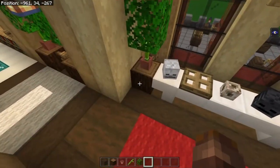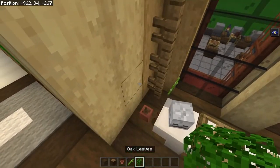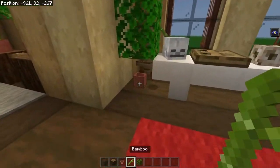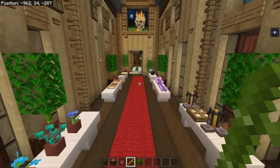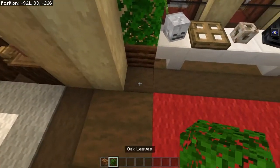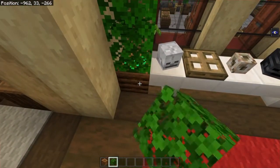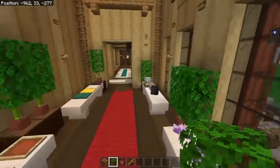Although I'm thinking maybe it's better if I place them directly on the ground, something like that. Does that look better? I think it does actually. I think I'm gonna use this design. Instead of the flower pot, I'm just gonna place the composter. There we go. I think that will look a little bit better.